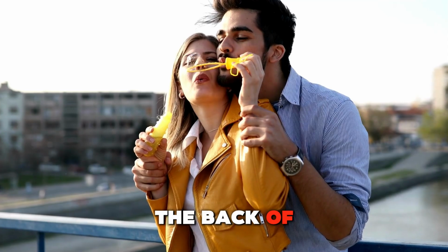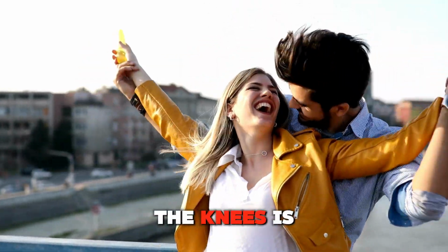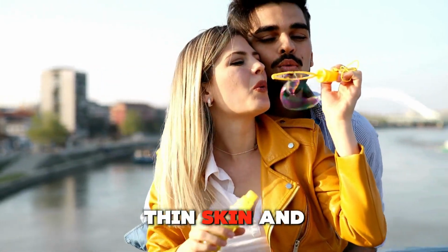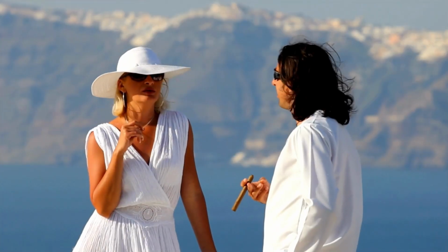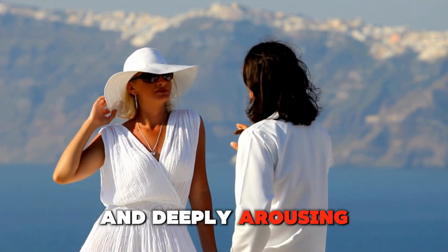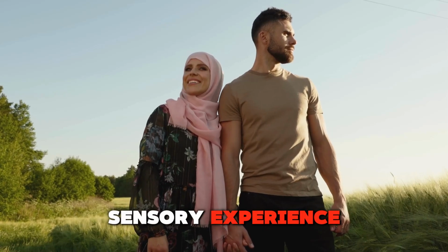8. Kissing the back of her knees. The back of the knees is an often overlooked area that can be incredibly sensitive to touch due to the thin skin and proximity to nerve endings. Placing slow, lingering kisses in this area can be a surprising and deeply arousing action that heightens her sensory experience.